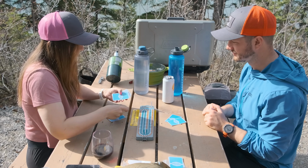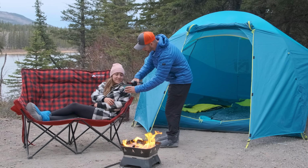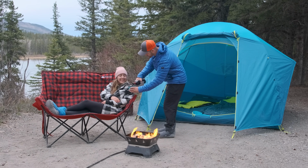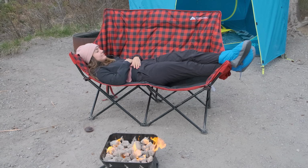Having good car camping gear can be the difference between being uncomfortable and miserable on a trip and having the time of your life. Today we're looking at car camping gear that makes camping insanely comfortable and enjoyable. Some of it is very budget friendly, and then some of it is definitely an investment.